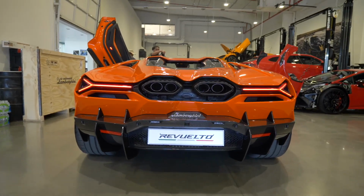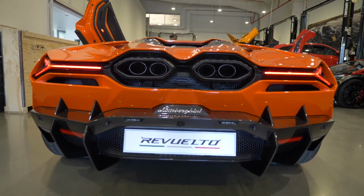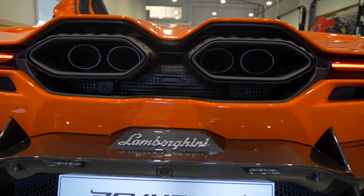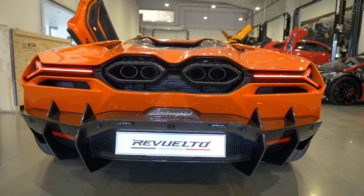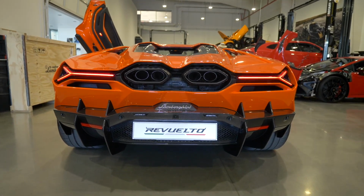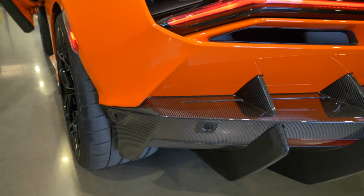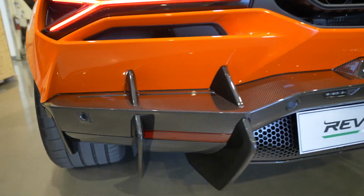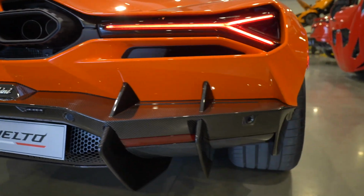Here's the back profile of the car. Right here on the back, carbon fiber out, like insane diffuser, y'all. Very insane.